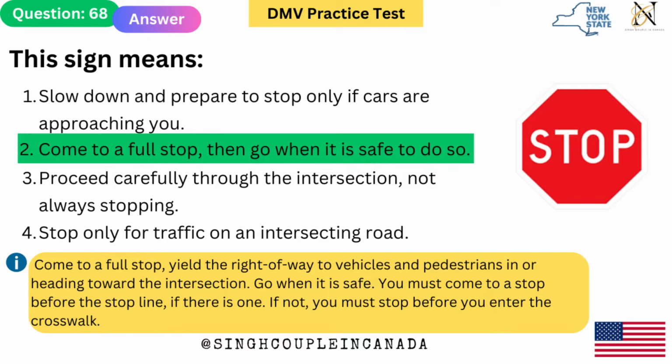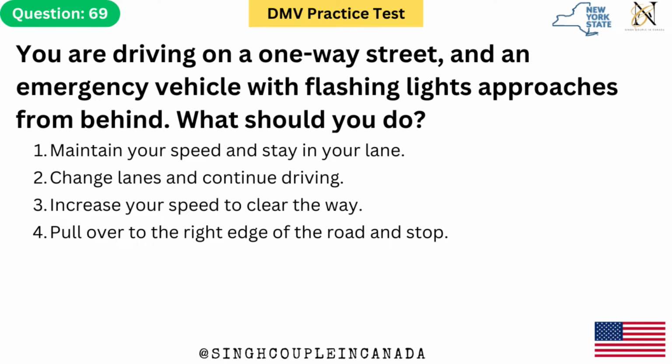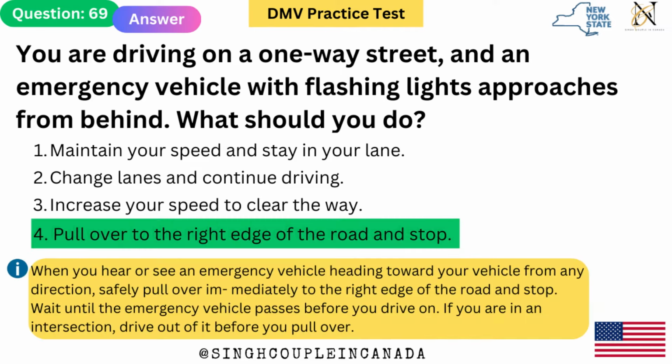Question number 69. You are driving on a one-way street, and an emergency vehicle with flashing lights approaches from behind. What should you do? 1. Maintain your speed and stay in your lane. 2. Change lanes and continue driving. 3. Increase your speed to clear the way. 4. Pull over to the right edge of the road and stop. The answer is 4. Pull over to the right edge of the road and stop.